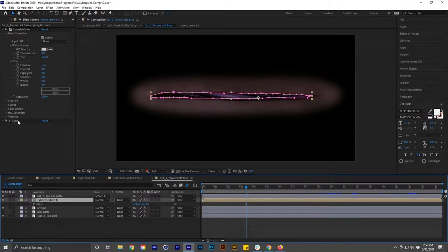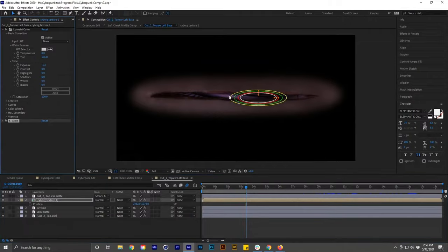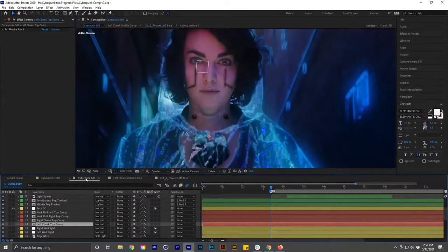Oh, I've also got some Sapphire glow on this one. Not ultra glow, just the regular glow to really get a nice pop in the highlights that's going to show off in the main shot.